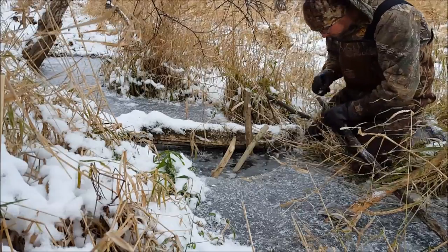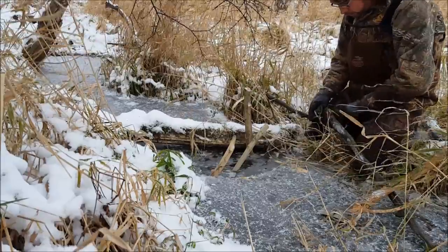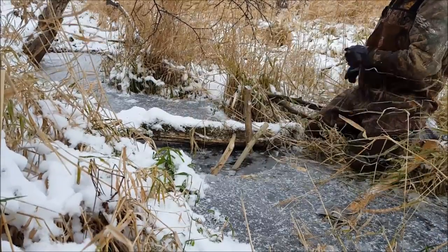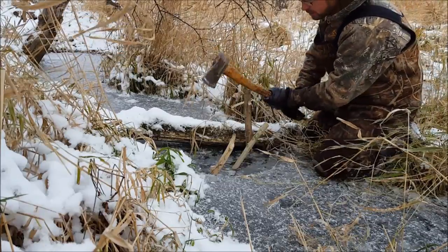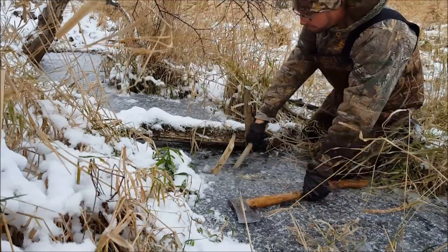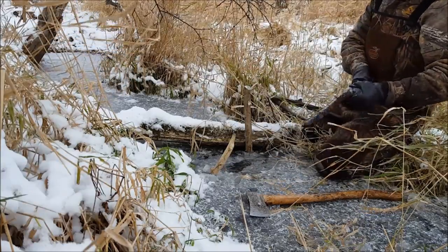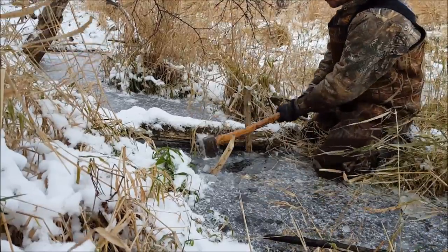I'm guessing there's only two beaver in this lodge. It's the first year that they've built in here in quite a while. I was hoping, you know, hoping. I mean, it's trapping, so nothing's ever guaranteed. But I was kind of hoping that I would get both of them the first night. I could pull my traps out of here. That didn't happen. Oh well.